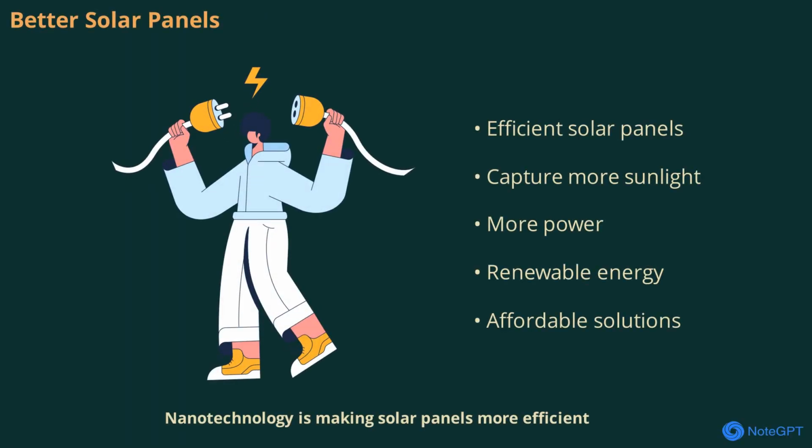Nanotechnology is making solar panels more efficient. Nanomaterials help capture more sunlight and convert it into energy. This means solar panels can produce more power with less space. Nanotechnology is helping to make renewable energy more accessible and affordable.